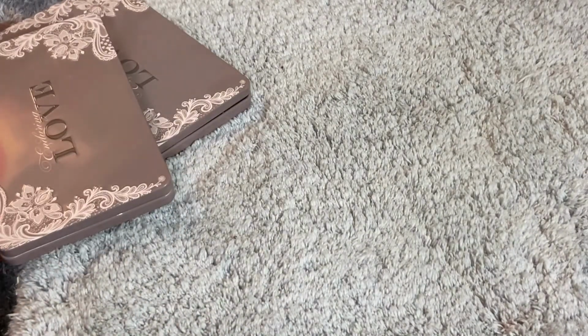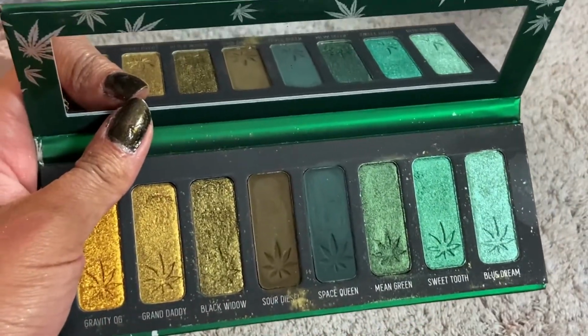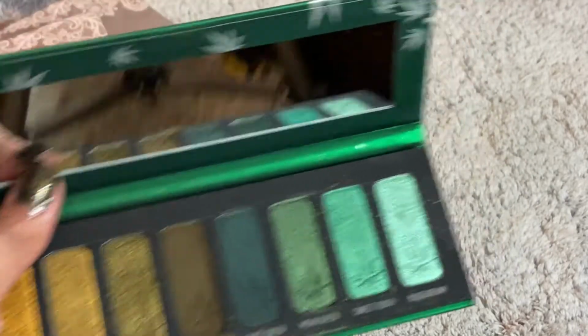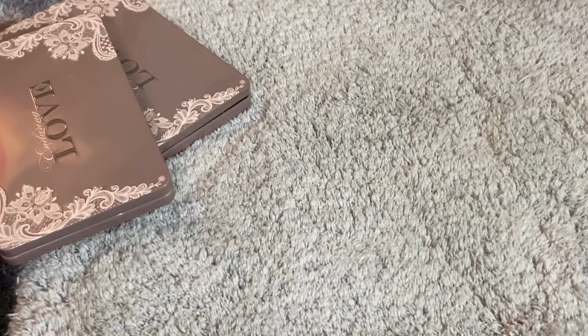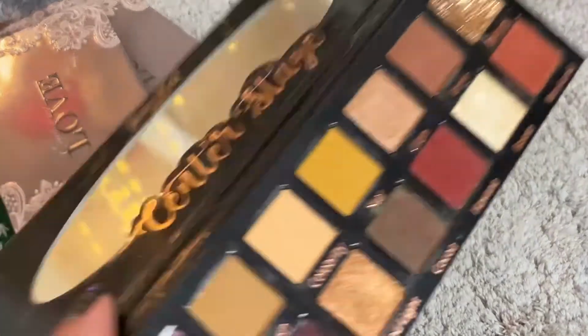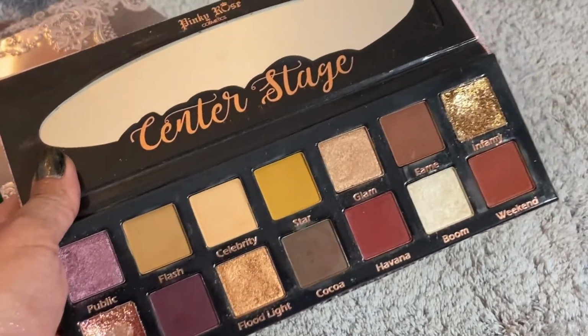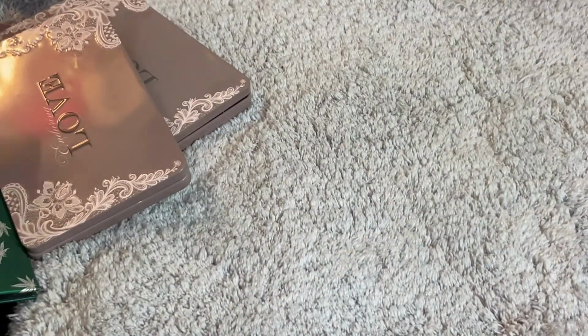Then here we go with Melt Cosmetics. Now, I was fortunate enough to get a palette that didn't puff up. Beautiful palette. Definitely fall. Don't support drug culture. Then you have the Center Stage Pinky Rose. This is very much a fall palette. If you look at those mustards and those reds and those purples, very beautiful fall palette.